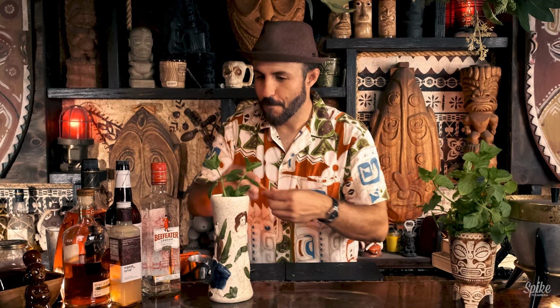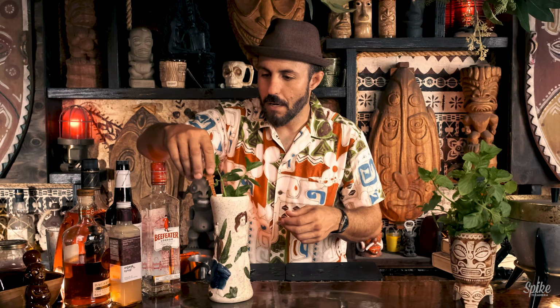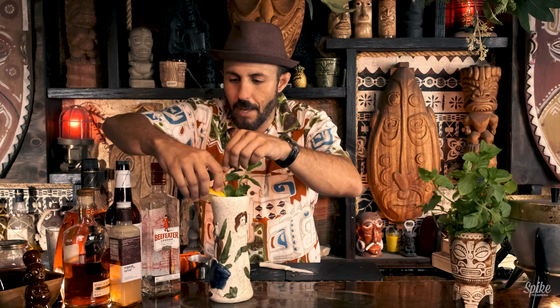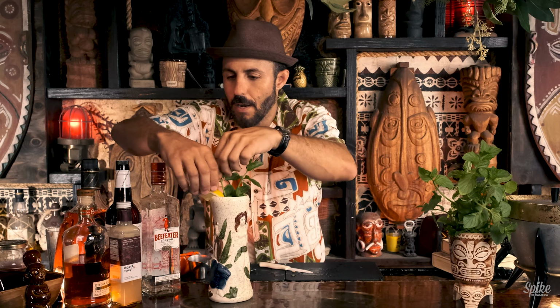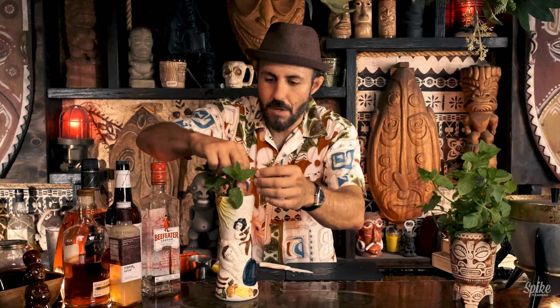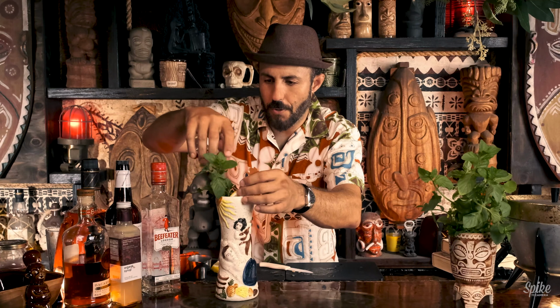Let's see here. Do I just stick it in? Sure, let's cut a lemon, get rid of some of these seeds here. So we'll put the lemon on the side there. Wait, how's this looking? I gotta look at it this way. I don't know what's going on here. Well, let's just put the whole lemon in there. That looks cool.